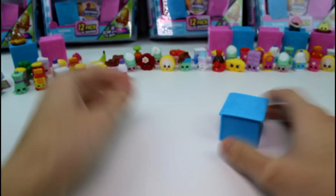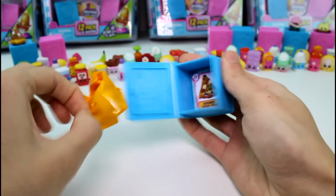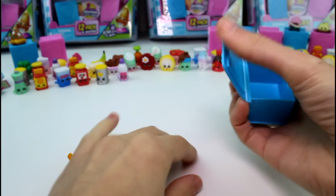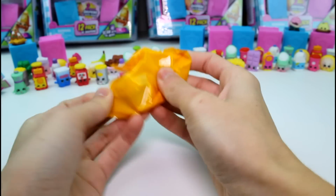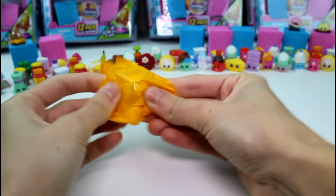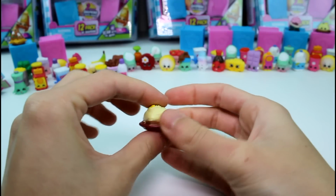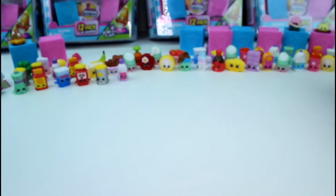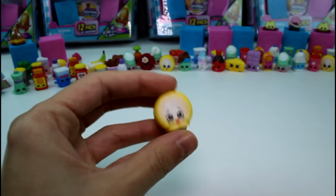And then we have Veronica Veggie Pizza's recipe card. Oops. And the Shopkin we have is Sammy Scrambles. So we got a little duplicate of Sammy Scrambles, but that's okay. Alright, moving on to the next pack, we have Madeline Muffin.